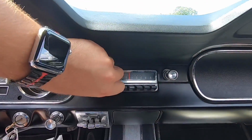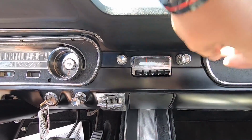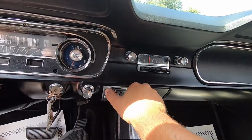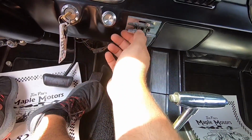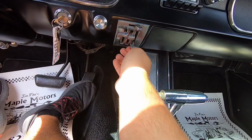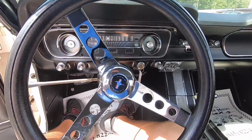Try the radio out. See if it works. Pretty old school here. It probably don't. Leave it on a second. Blower motor. It's working. No AC on this car, so we're cutting that off. Should you take your bet on the horn?